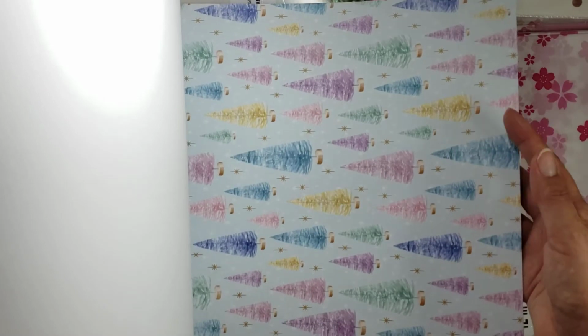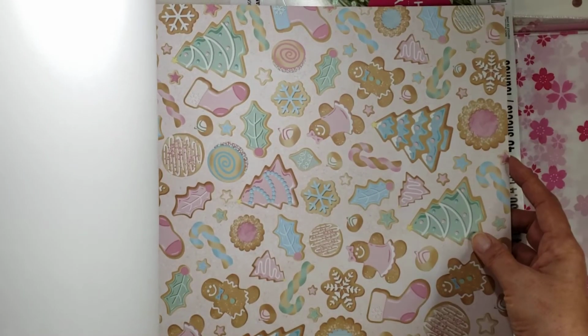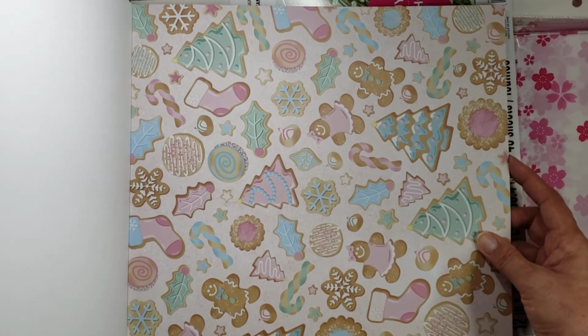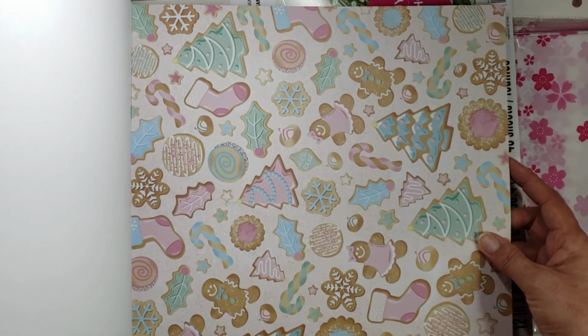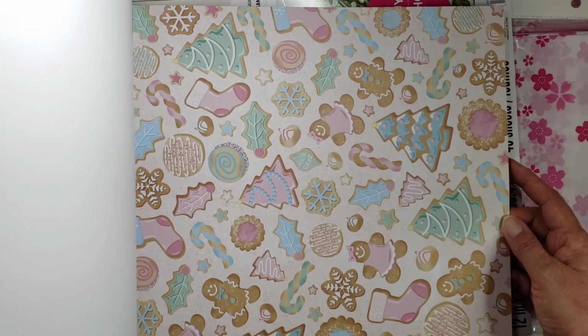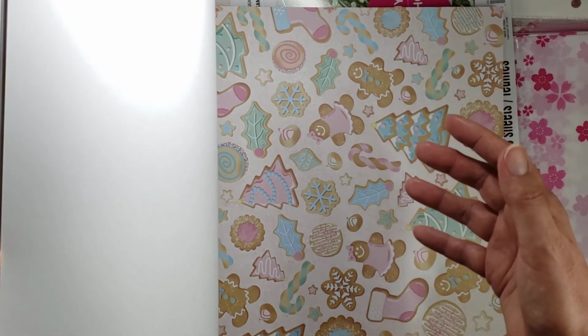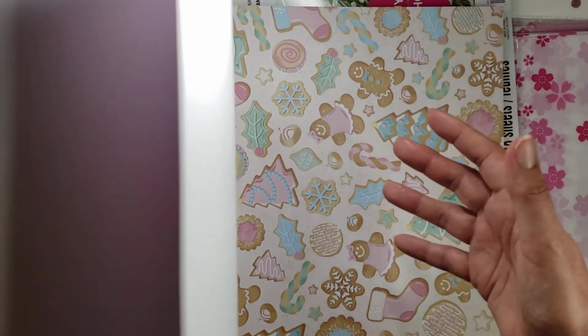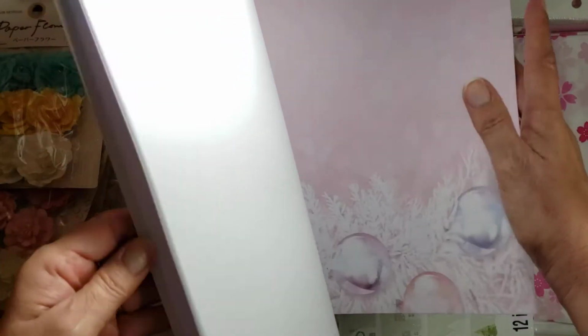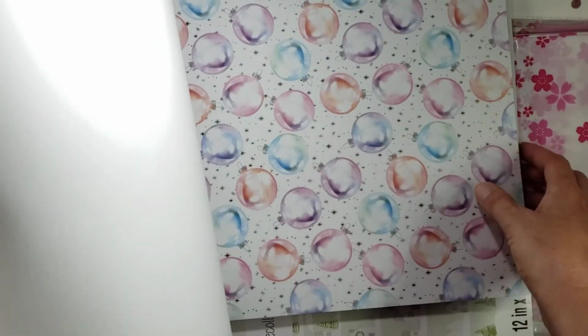These are cute. Oh my gosh. I love this page. I wish I could decorate cookies like that. Look how cute those are. Oh my gosh. Okay, I'll move on. Look, there's another page. Oh dear. Very pretty. I could probably use that. I don't know if I like this one better.